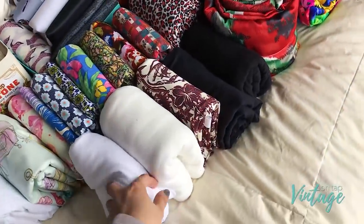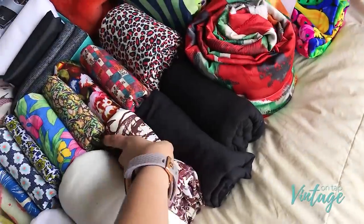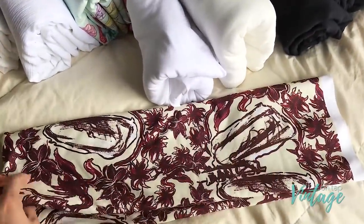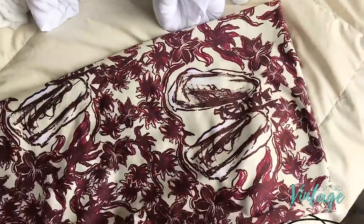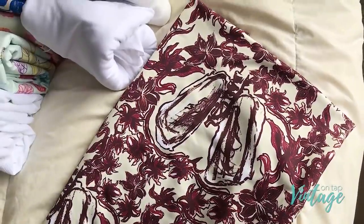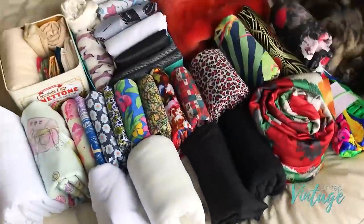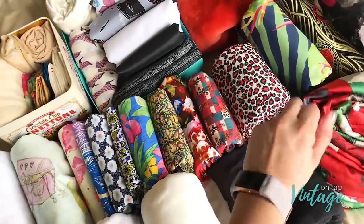Now, I don't normally work with knits, which is why I only have a few, but I do have this guy, which I actually designed. So in my previous life, I was a textile designer. So you can see this fabric I designed. I figured I'd show you guys this while it's out. I was originally going to make leggings with it, but I just never got around to it, but I did have it printed. So that's my knits. On the woven side, I've got them here, which is what I normally sew with.